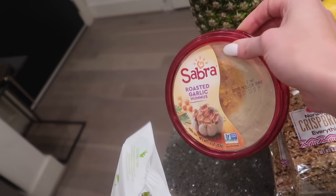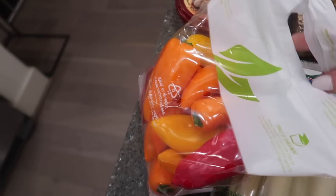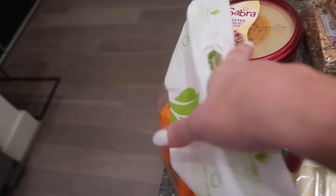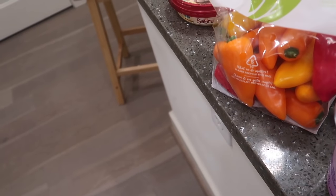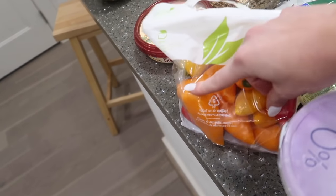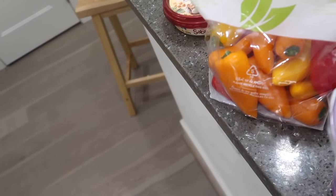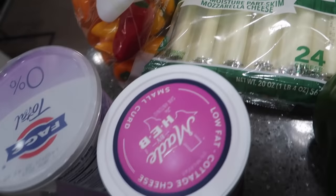Then we just got some hummus to dip that in, and then also just some of these mini bell peppers. We love to snack on these. We also can slice these in half and fill them with some marinara sauce, a little bit of mozzarella cheese, some turkey pepperoni, bake them in the air fryer, and it's like a quick little pizza boat. Really good. Just some string cheese for snacks.